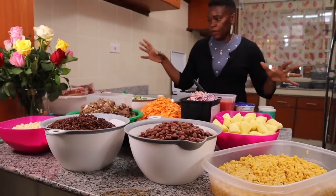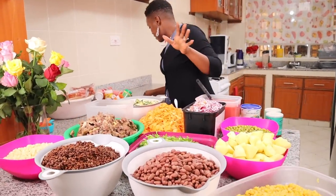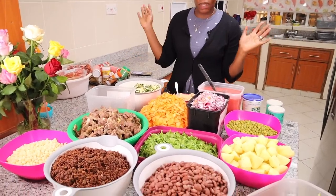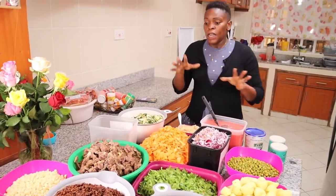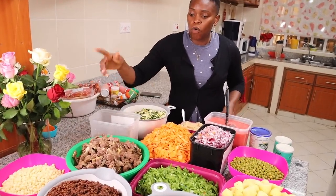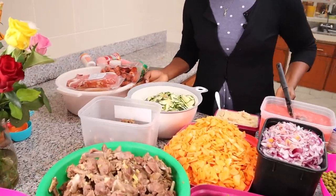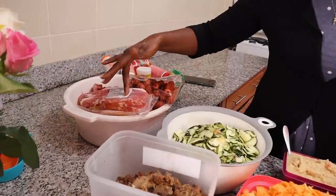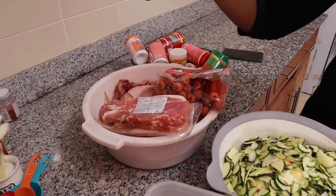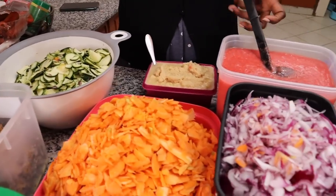So I'm ready, by and large, with my prep. It's midday, just 6 hours, plus I took a break for breakfast and all that jazz. So I have all my vegetables ready. My beef is boiled for the pilau. My goat is boiled. I've already chopped up my chicken. Here I have my bacon for the beans and sausages for the other beans. We'll figure out what goes with what.